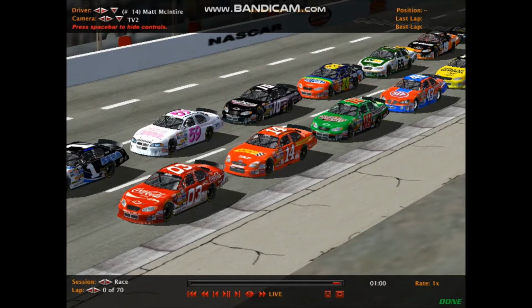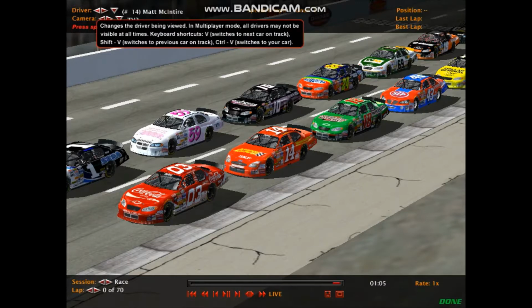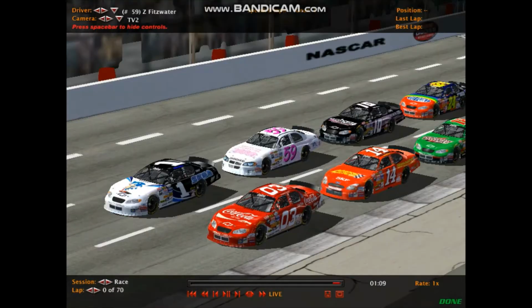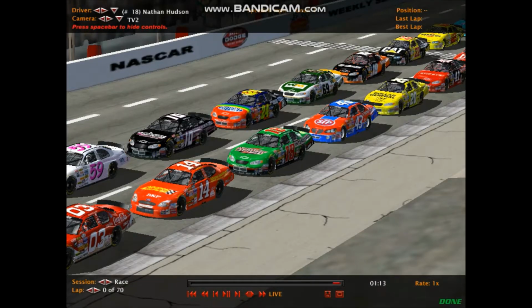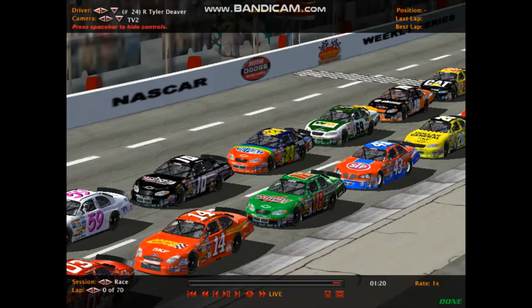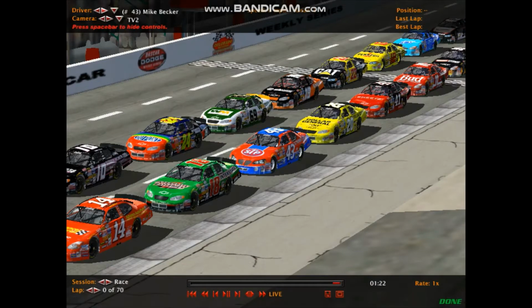Second row, it's Matt McIntyre, who won at Michigan this season. He's alongside car number 59. It is Zachary Fitzwater, who won this season at Talladega, and he also won the first dual race at Louisville. Next row has 18 Nathan Hudson and number 10 Joshua Osborne. Nathan won this season at the 600 at Charlotte.